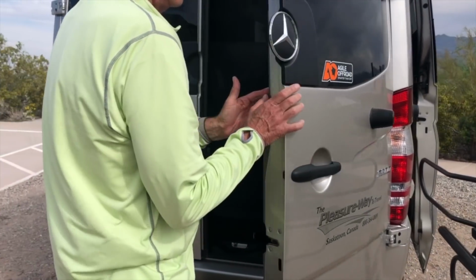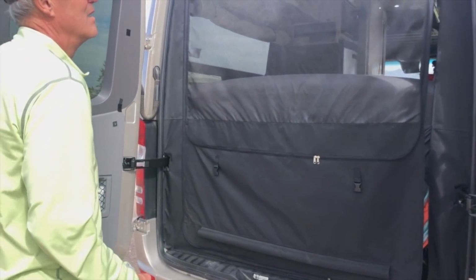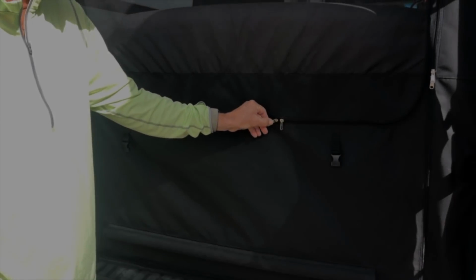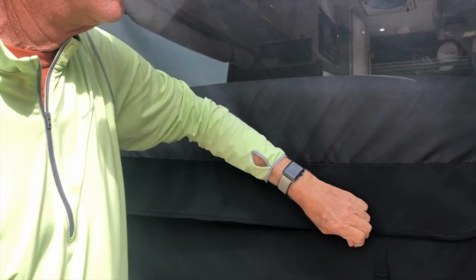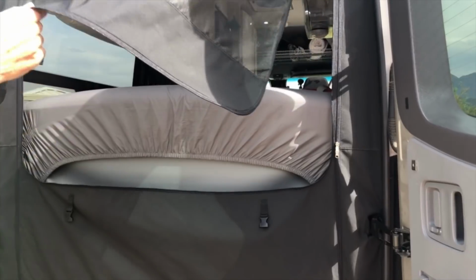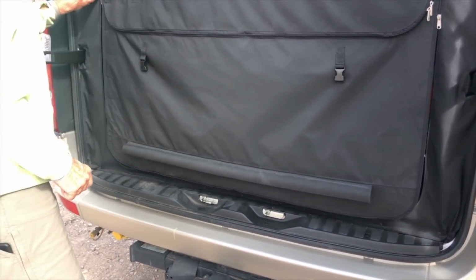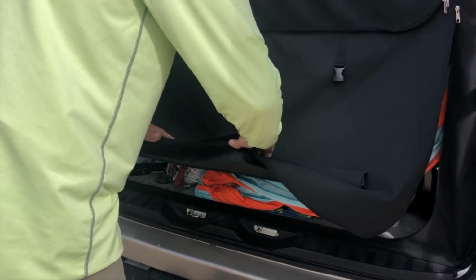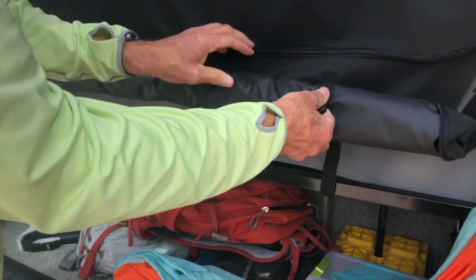And in the back, I remember we used these at another spot. We actually slept with all the doors open, and it was just wonderful. There are two openings, one just to get into the top part. That way you can just reach inside. If you want to, you can just open it part way so you have access to the garage. And you can roll it out and snap it closed right here.